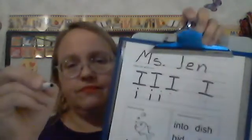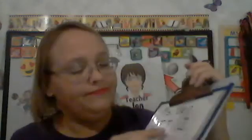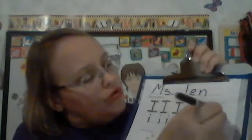Dot. It is not a squiggly squiggler. It is not a heart. No. It is not a big smiley face. Nope. It is not a lollipop. Nope. It is a dot. Boop. And that's all. So top to bottom, dot. Top to bottom, dot. Dot, dot, dot.